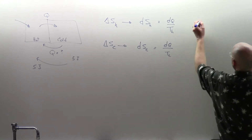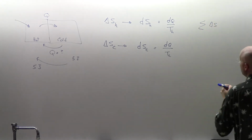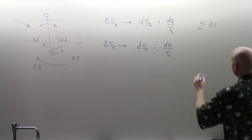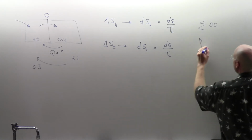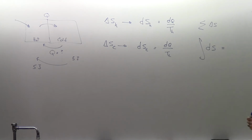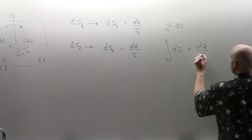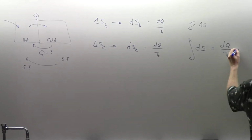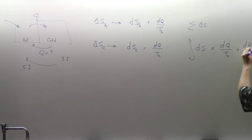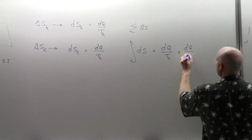So when I add up all the changes of entropy, and again, if you'll allow me to do some calculus, I would have a Q over T_H, and I would add that to a Q over T_C.